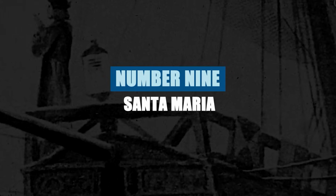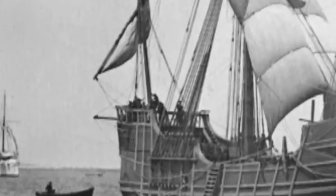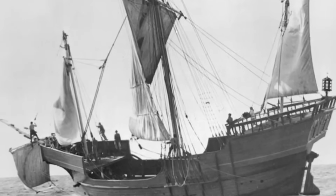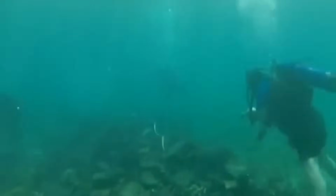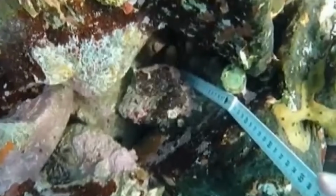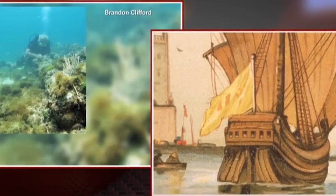Number 9, Santa Maria. Among the biggest names in the seafarer world is Christopher Columbus, whose expedition in 1492 is legendary. And lo and behold, the ship used in his venture, the famed Santa Maria. The ship sank after being run aground by accident. Now keep in mind, experts are not 100% sure this wreck is Santa Maria. There is a lot of doubt. But wouldn't it be awesome if this does turn out to be the same ship used by the famed explorer? Speaking of legendary ships, check out this next entry.